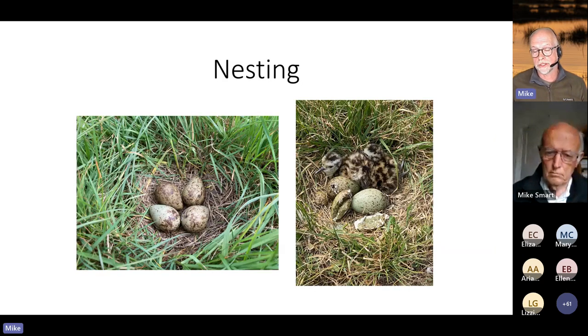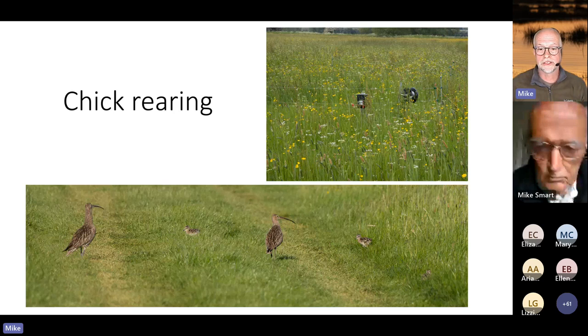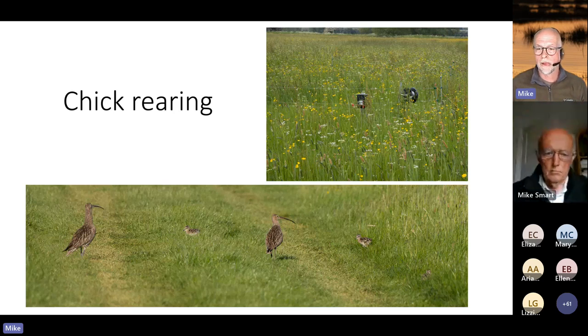And of course, the meadows are a great place for the curlews to nest in. Late April, early May is the main nesting period, just when the meadows are starting to grow. So the nest rapidly becomes concealed in the growing grass, and the birds can be really well hidden for their month-long incubation. And of course, there's the wonderful experience of the chicks hatching out into what is a great habitat, particularly in these ancient meadows. So the chicks have got great places to be reared, with the adults looking after them.